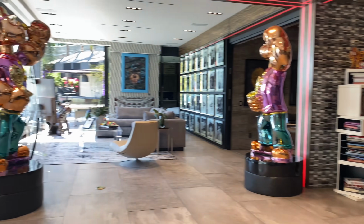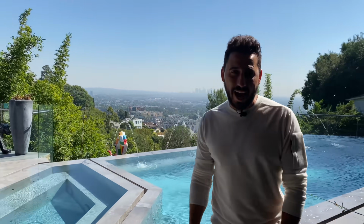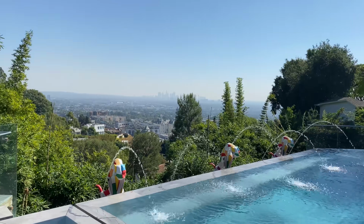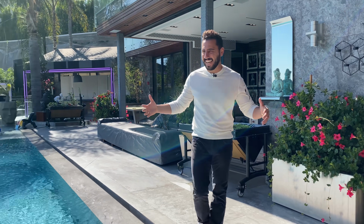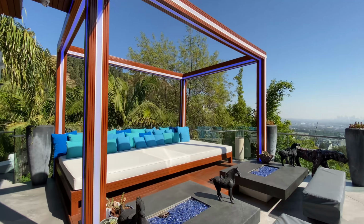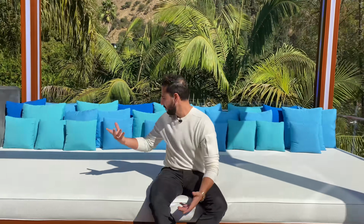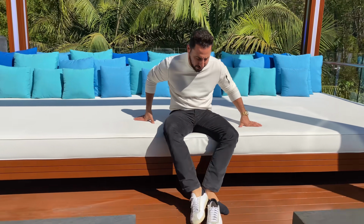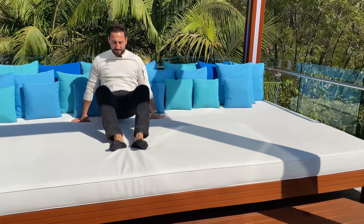And this house is all about entertaining. So I like to start out here, and the reason why is because of that. That is downtown Los Angeles on a beautiful, hazy day, because that's how we like it here in LA. This is resort living at its best right here. I feel like I should take off my shoes with my little socks. Getting some sun. I mean, this is what LA is all about.